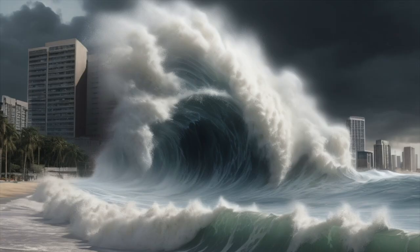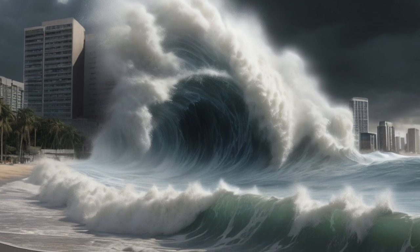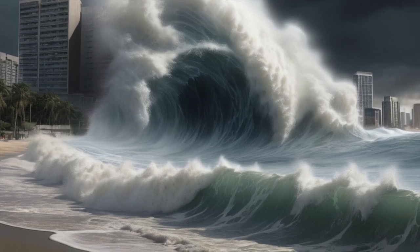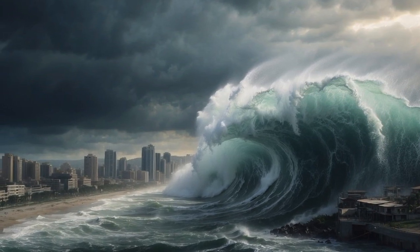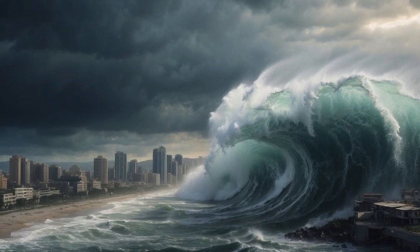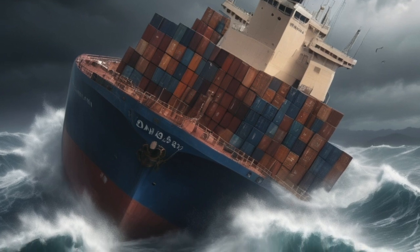Tsunamis are unpredictable and can strike at any time, but through increased awareness, preparation, and the use of technology, we can reduce their devastating effects. By studying past events and improving our understanding of tsunami formation, we can develop better strategies for both prevention and recovery. Understanding how tsunamis form and their potential impact is essential for preparing communities and saving lives.